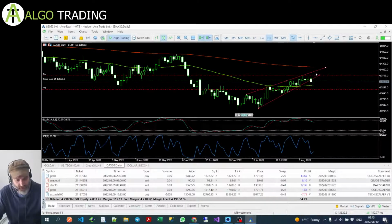Or if we get up into there, first support will be this area here at about 13,790, and then next we've got a whole number support at 14,000. So we'll see how today plays out. We could test the top of this trend line, and then we're going to come down again.